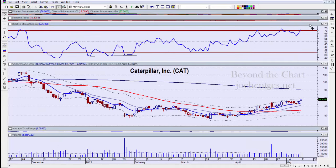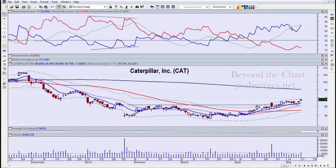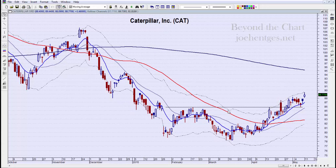And we're getting a little bit of divergence right here, a little bit of divergence on the demand index. But again, I need a little bit of a turn to say that. So it's showing a little bit of divergence on this move. We'll see if we continue. If we get another up day, that divergence will all disappear if it continues to push like this. So let's see if there's anything else. I'd like to get my crosshairs back.